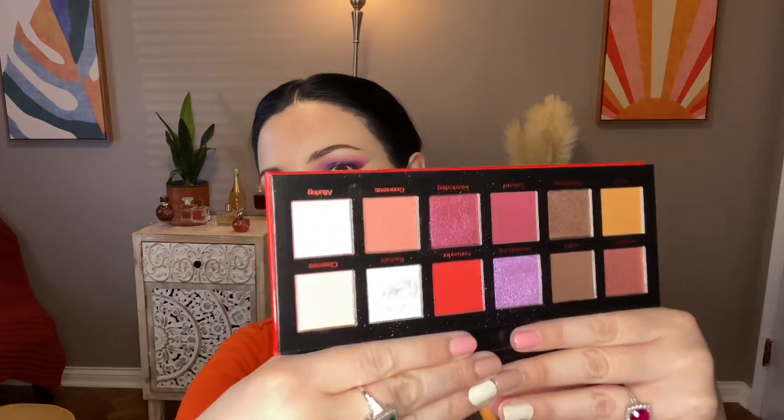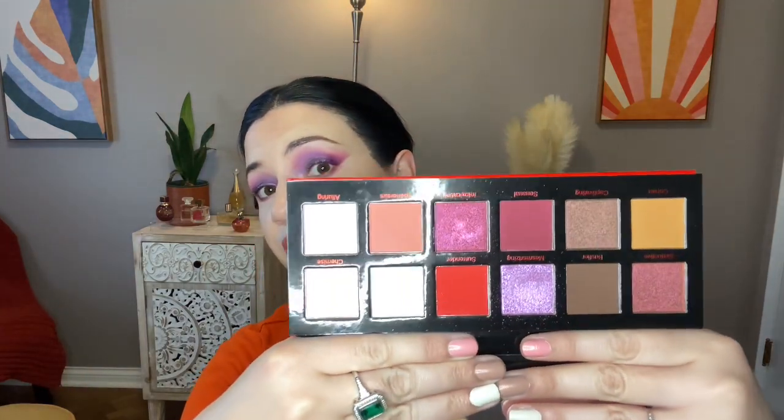Another kind of newer palette that, again, I would probably hypothetically get rid of just because I haven't used it that much. That is the Unearthly Cosmetics Surrender Eyeshadow Palette. This was in their Valentine's mystery box. And it's pretty, it really is. And the formula is good.